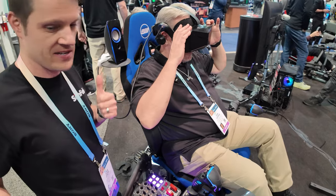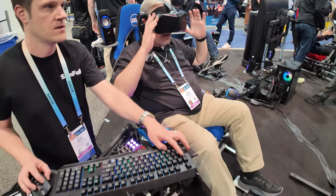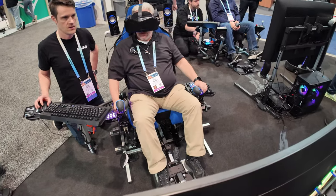Then we already passed it, so we're good. We'll get my IPD set here. Excellent. All right. So, tell me a little bit about the simulator setup as we're waiting for the loading.